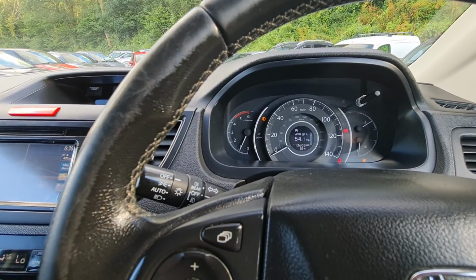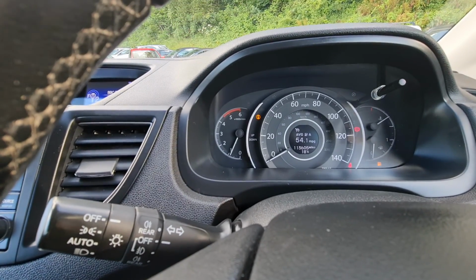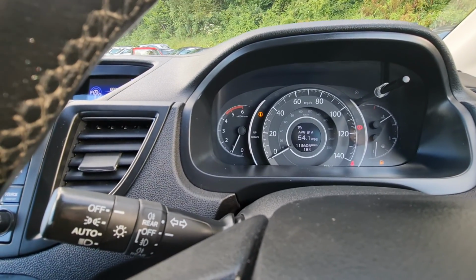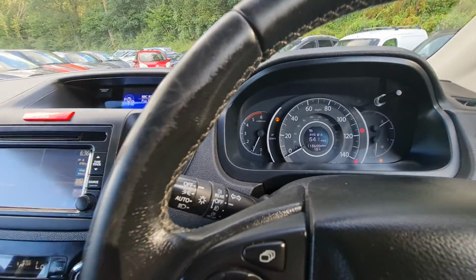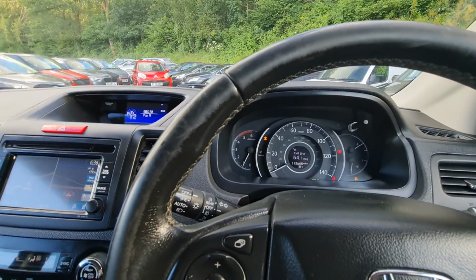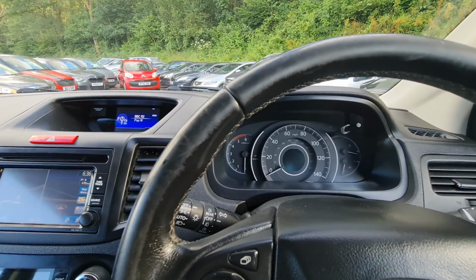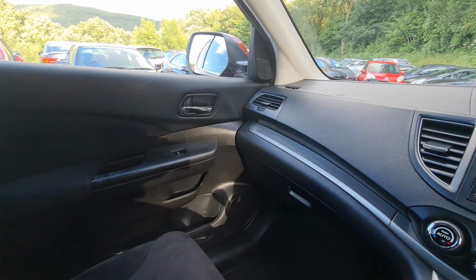And if we go through the trip computer, you'll see that even with me sitting idle while it was being cleaned, the car is averaging 54.1 miles per gallon, which I think is pretty impressive. It's done 113,000 miles as well, as you can probably see on there. And I'm going to knock it off a second and then show you outside. I've got a massive amount of fuel in here, so I don't want to waste that.